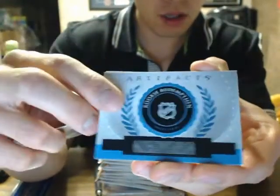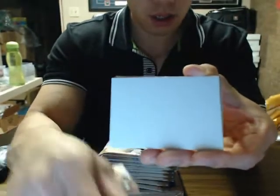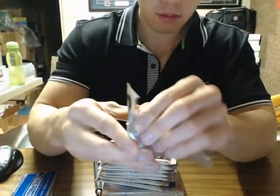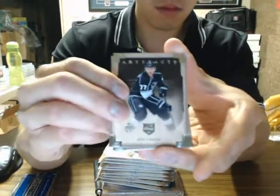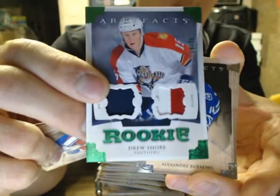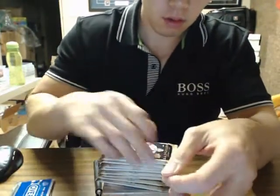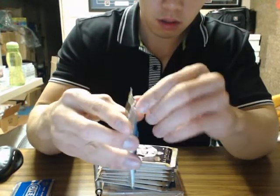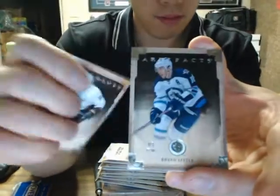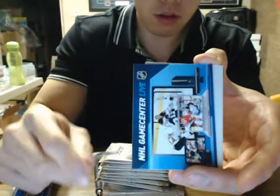We got Rookie Redemption, Wild Card Red 236. We don't have a checklist on it, so it's going to be random between everybody in the break. Artifacts rookie patch of Drew Shore, the 75 for the Panthers. Like how some of these packs open nicely, and these ones not so much. We got Artifacts of Jake Gardner for the Toronto Maple Leafs. One of those advertisements.